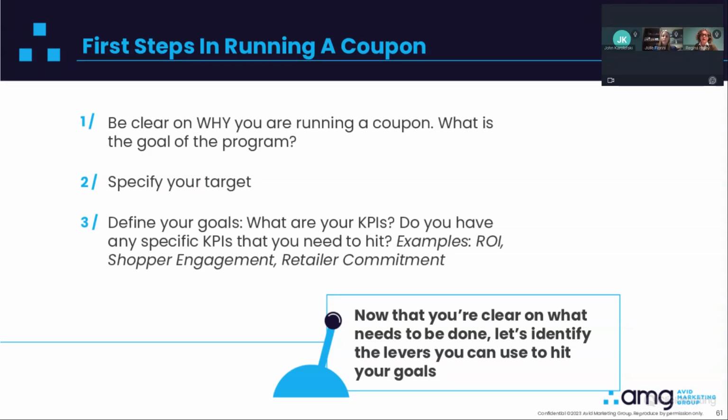And then finally, define your goals. What are your KPIs? Do you have any specific KPIs that you need to hit? ROI or ROAS are clear examples of that. Is it simply shopper engagement? Is it getting the retailer to commit to that incremental retailer support? Now that you're clear on what you want to do, let's identify the levers that you can use to hit those goals.